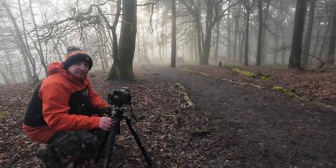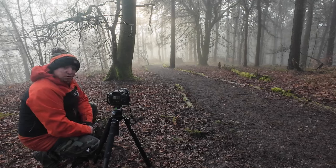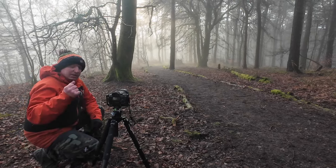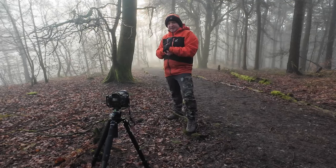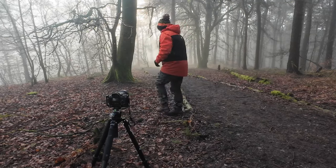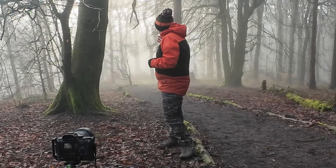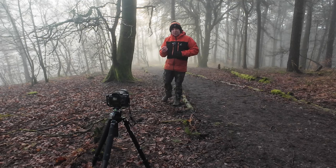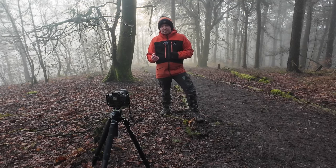Peeps, just as we're making our way up on the tops where the fog and stuff is at the minute, who can't resist a nice little woodland path shot. So I was taking into account this tree on the left hand side, got the light in the background just coming through, so we've got nice warm tones against the blue tone of the fog. So it's proving quite nice, is this.